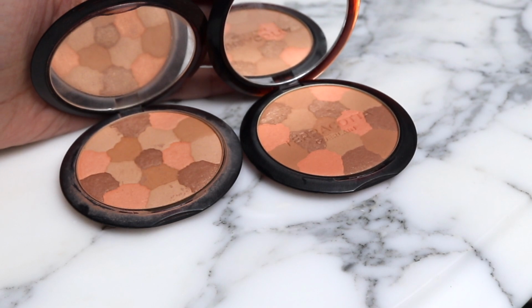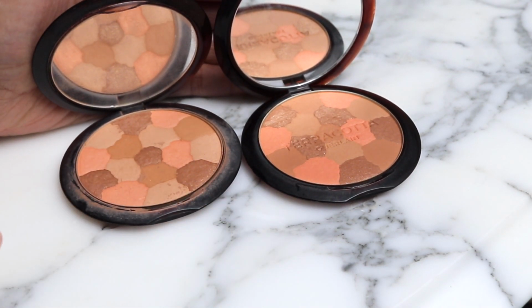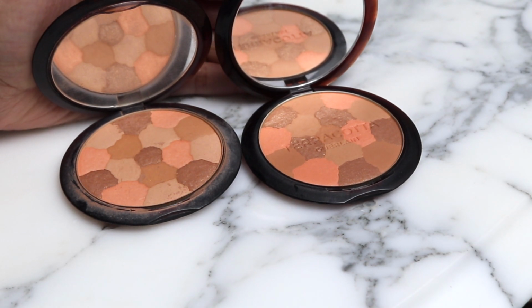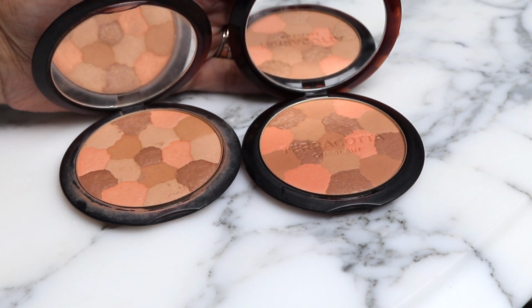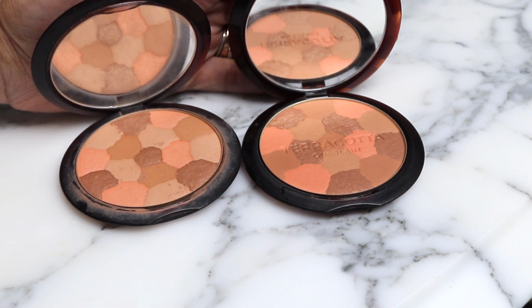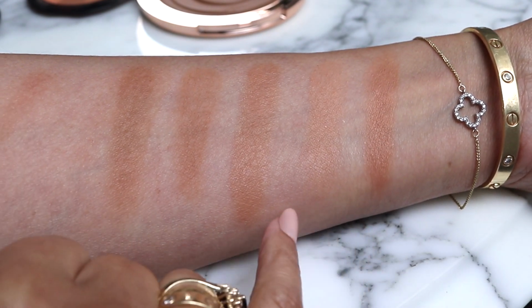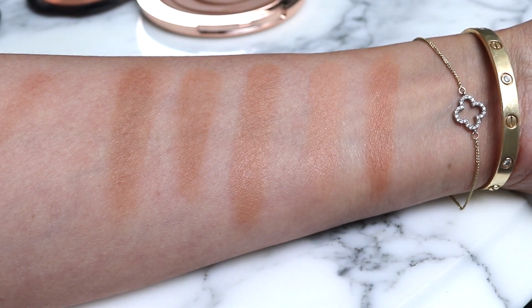I also had requests for the Guerlain Light 1 versus 3, and I just filmed that video, so that will be going up soon so you can see them on the face as well, side by side. But I will go ahead and swatch these both for you so you can take a look. Now we have Guerlain Light 1 and 3. So you can see 3 is just a really intense version of 1.